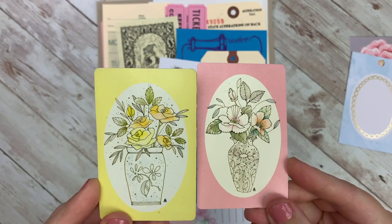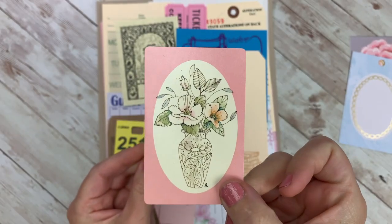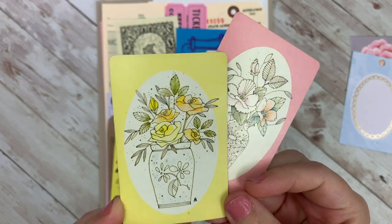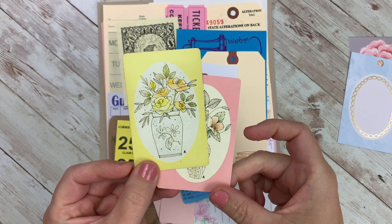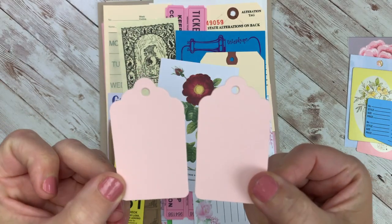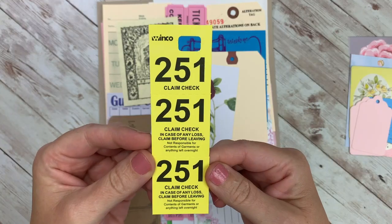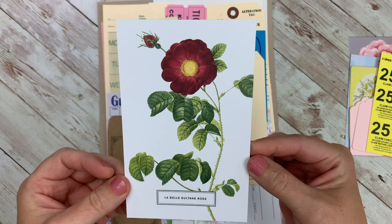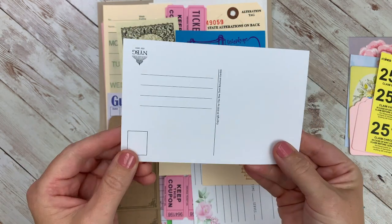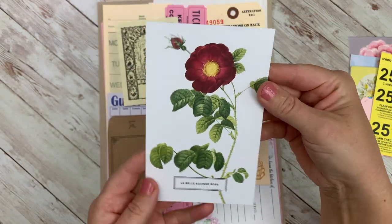There are 2 vintage playing cards in this kit. This pink one is also in the main kit, and then this really pretty yellow one will also be included here. There are 2 blue price tags, 2 pale pink scalloped tags. There is 1 yellow claim check, another one of those vintage rose print postcards. And again, all of these vary.